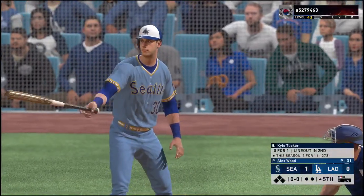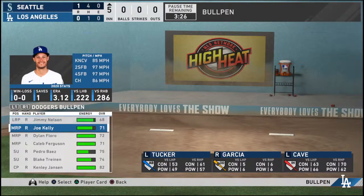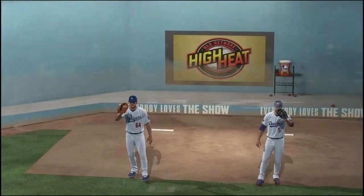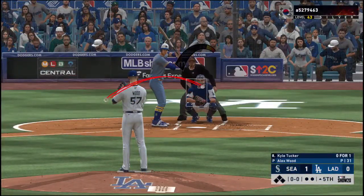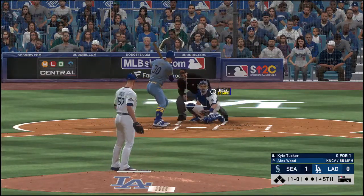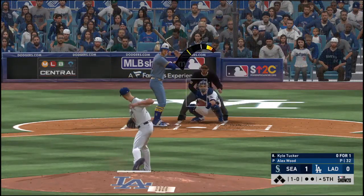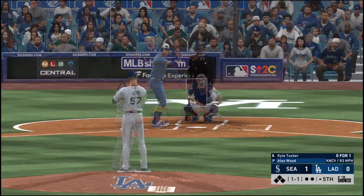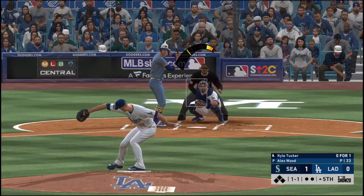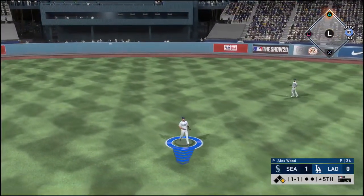Digging in to try it again. Kyle Tucker comes into this at-bat 0 for 1 in the ball game. He's ready. Here's the first offering. Oh, that's off the plate. Into his windup. Here comes the 1-0. Strike swinging. Timing a little off on that one. Back up the middle and in for a base hit.